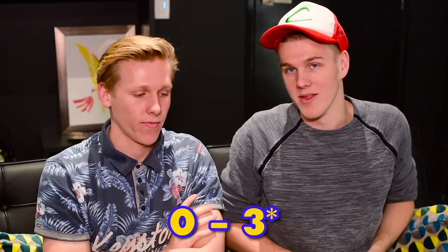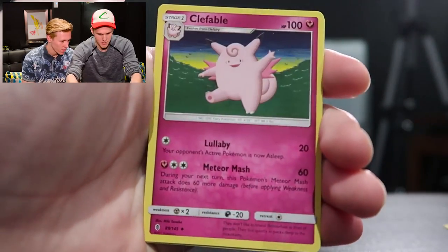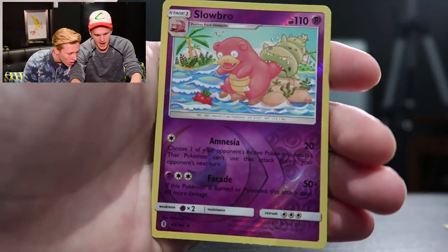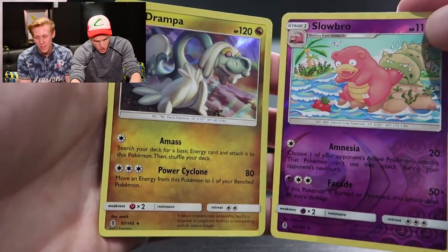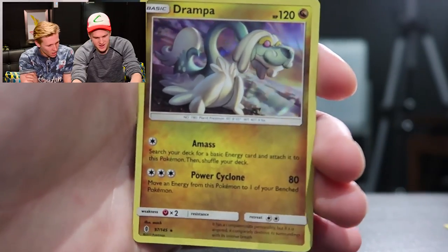I can't believe we got the Metagross, to be honest, and the secret rare. There's your card. Alrighty. Psychic Energy, Beware, Lampin, Clefable, Goomy, Whelmer, Beldum, Rockruff, Machop. Reverse Slowbro, which is an uncommon, and our rare is a... Holo Drampa. Damn, look at that shine, girl. Alright, I'm gonna get 1 point. You're gonna get 1 point, are you?